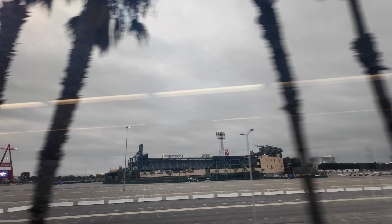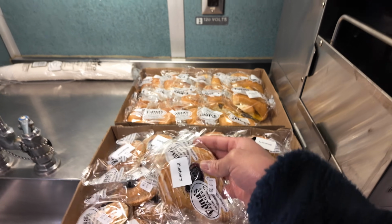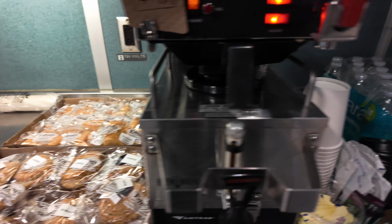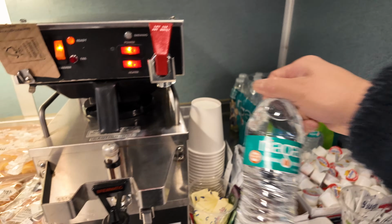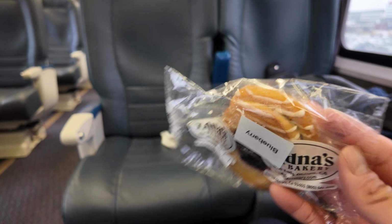And our next station stop, Anaheim. Anaheim now arriving, folks. If Anaheim's your stop, please make your way downstairs to exit. And they got pastries for us, sitting in business. Oh, this looks like blueberry, pineapple cream cheese. I'm gonna grab a blueberry and some coffee, and water. Coffee's pretty good. Edna's Bakery. It's blueberry.